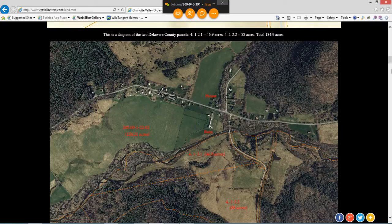The upper land there on the 88 acre parcel is real good for grazing in the mountains here. Lots of water access on this property. Move on to the next one.